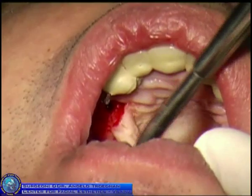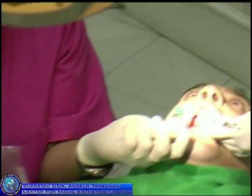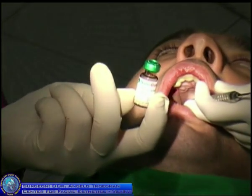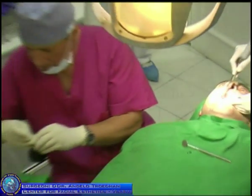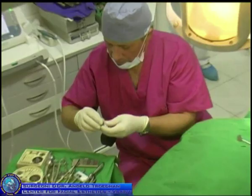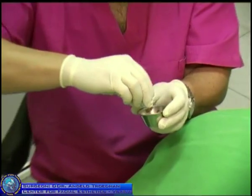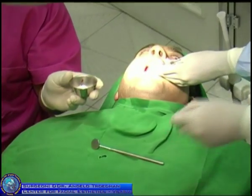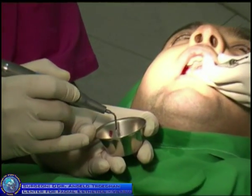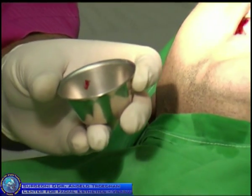So, next step. We take our synthetic bone graft. In this case we take nanobone. We have 1.2 milliliters. We pour it in here. We prepare it with some saline solution.